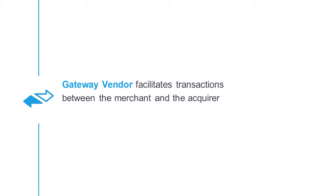For the next step, we have a gateway vendor. So this would be your technology vendor that facilitates a lot of the interactions between you, the merchant, and your acquirer to run the credit card transaction. You'll oftentimes see this player involved if you're taking web payments because they manage a lot of that interface and will collect that card information and submit it to the acquirer on the back end when the cards are run.